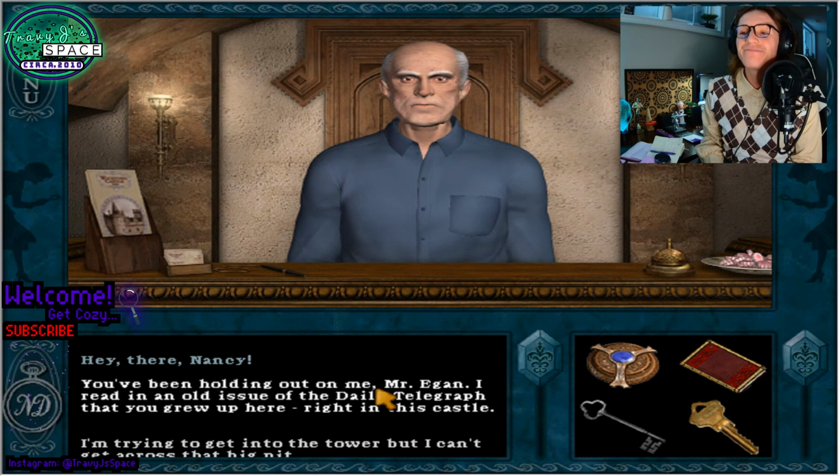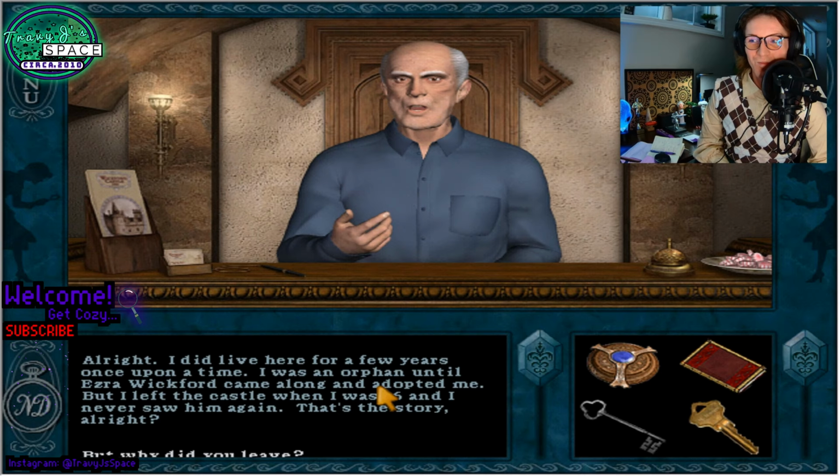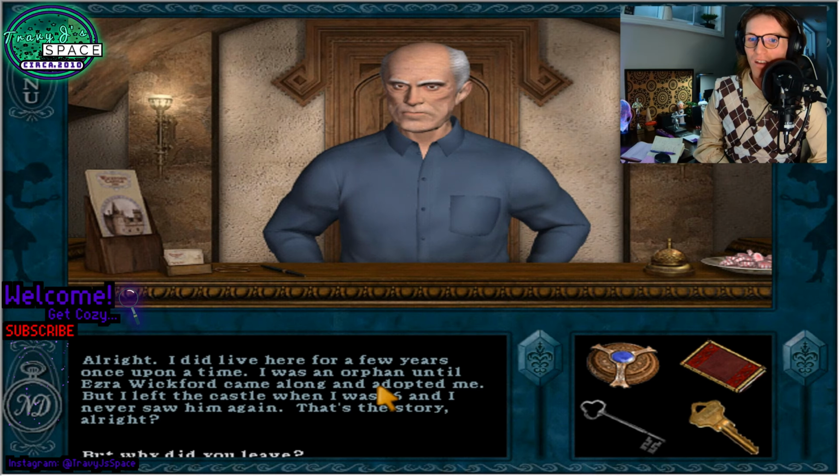All right. I did live here for a few years, once upon a time. A few years. I was an orphan until Ezra Wickford came along and adopted me. But I left the castle when I was 16, and I never saw him again. That's the story, all right?